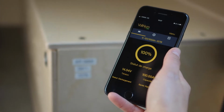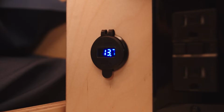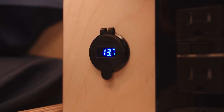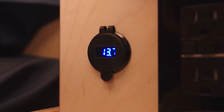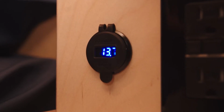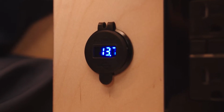If you do not have the application, you will be able to monitor your battery level with the indicator located at the left end of the kitchen counter. For a full battery, the meter will read between 13 and 14.4. This is the level required for a full night's heating, and you will know that the battery is empty if the meter reads 12.5 or less.